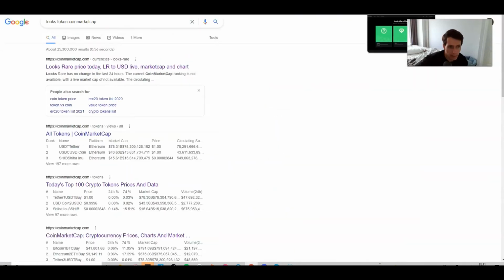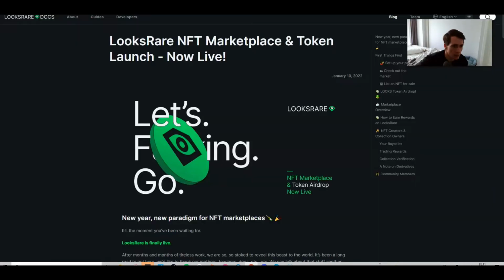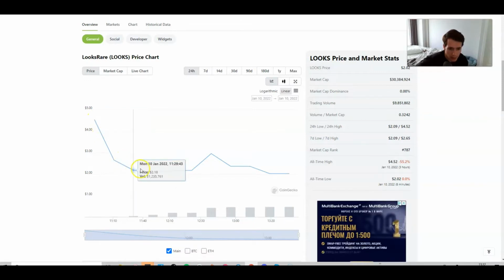You could hold this and see if you think the platform's actually going to do well. I was actually advised about this in the community I'm in, so that's a great reason why I'm in the community, because they're giving you a heads up. Obviously it would have been great to know way in advance. But the problem is as well, you don't want to be aping into airdrops because you don't necessarily know if it's a legitimate airdrop or not.